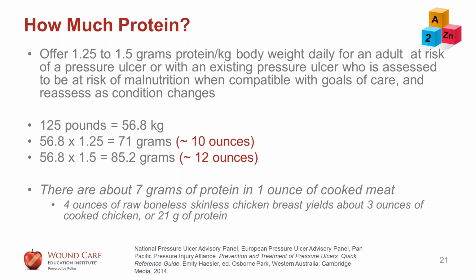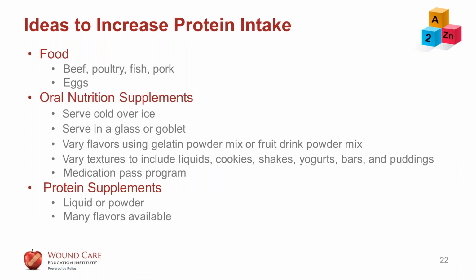And if we calculate this for our example, this means that our patient will need about 10 to 12 ounces of a high protein food each day. Again, probably a challenge. That's quite a bit. How are we going to accomplish this? Well, of course, I would like to see food eaten first. That's your beef, your fish, your pork, your eggs, your milks, all of your foods that contain protein. But if you cannot get enough protein in, there's plenty of protein in our oral nutrition supplements.